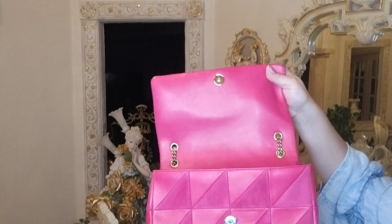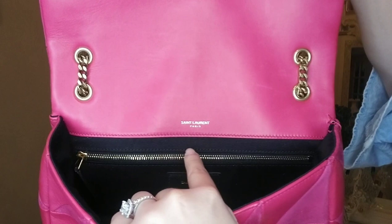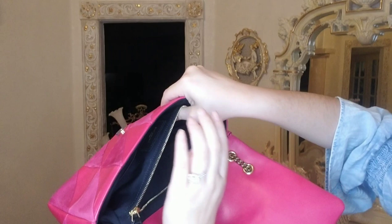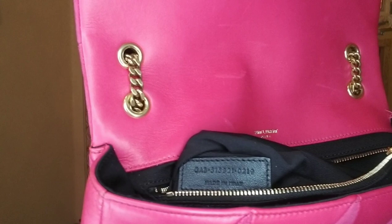Anyways, if you guys want to know what this bag looks like inside, I'm showing you just so you can see it. It has this really nice zipper here and it goes down pretty deep, and it says Saint Laurent Paris right there, made in Italy. I believe the date code is inside of it. Yes, I studied this bag very much before I bought it. It looks like that, if you guys want to see what it looks like. It looks just like that, and it's inside of the pocket.